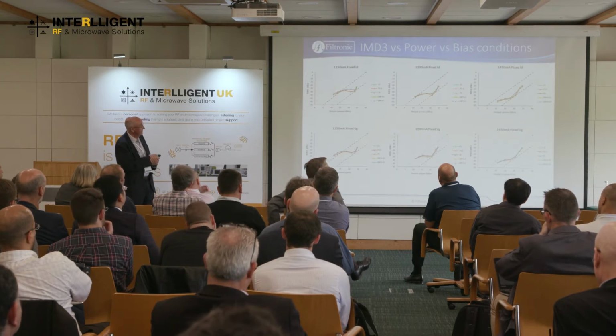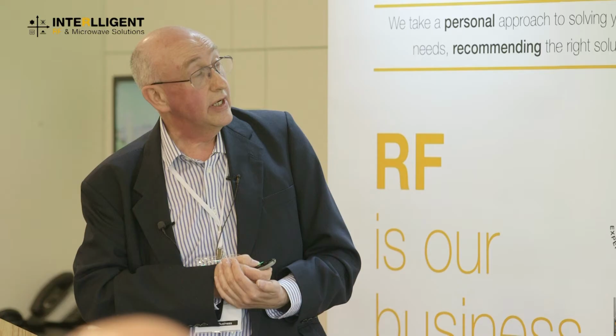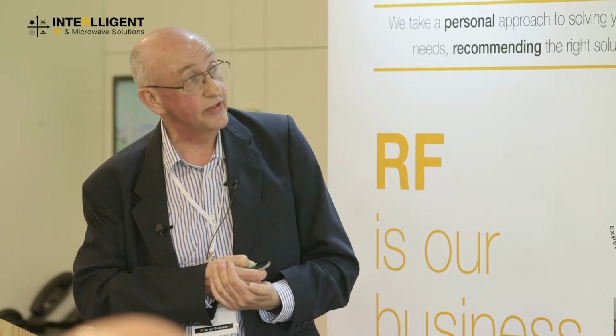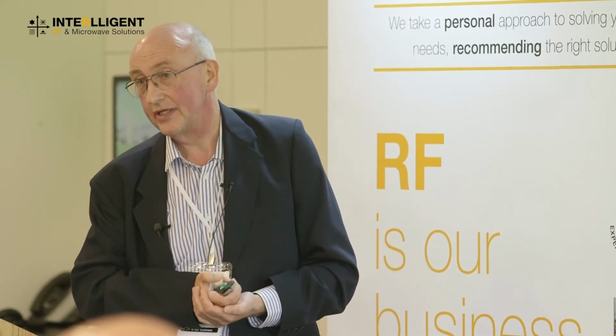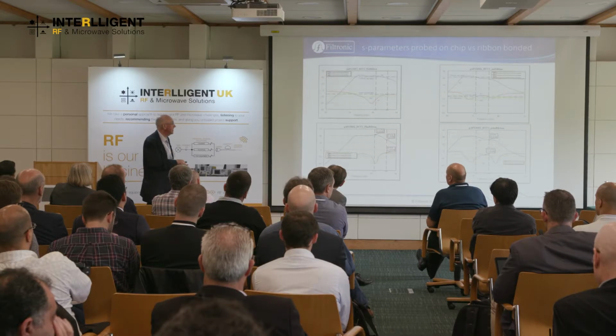And the other thing is they vary a lot with bias, depending on whether you fix the drain current or you fix the gate current. If you fix the gate current, then the drain current can increase quite dramatically as you drive it into higher power levels. And again, you can have some very odd OIP3 characteristics. And then there is the effect of wire bonding. This is a data sheet response, usually on-wafer measurement. Once you add the wire bonds in, these are actual measurements, then you can introduce quite severe distortion to the characteristics. So again, you need to know about that. If you're doing the characterization, it has to be done in a real circuit.